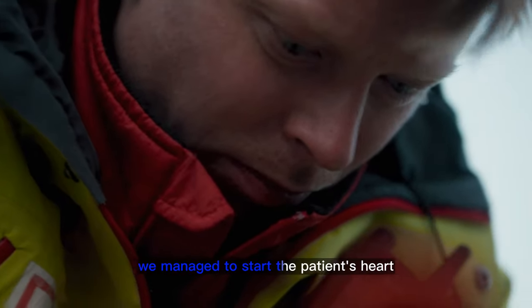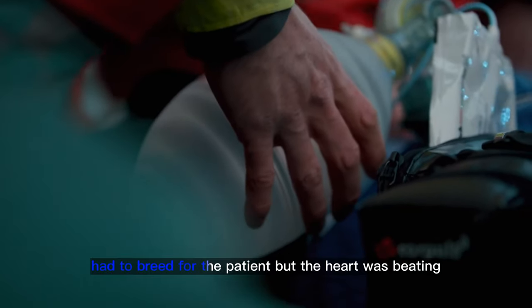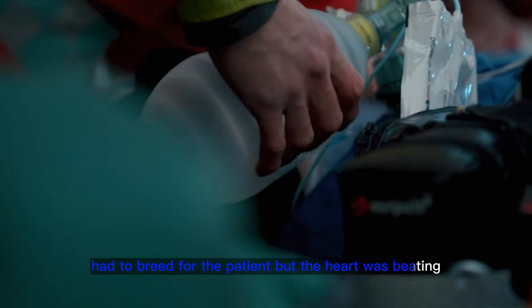We managed to start the patient's heart after the third shock. We had to breathe for the patient, but the heart was beating.